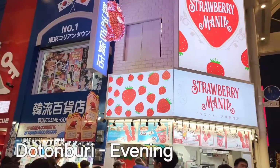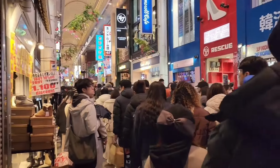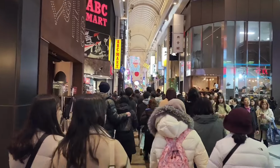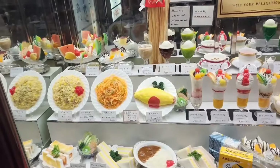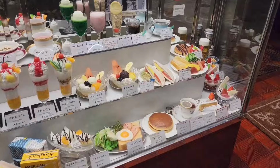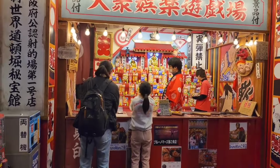So at night, I was like, man, I gotta get my revenge. So we ended up going back to Dotonbori. It's like a 45-minute train ride back, so we kind of wasted the back and forth. But I was like, I gotta go get some of this Kobe beef, at least get some of the Wagyu and make up for all the lost time. That's what we ended up heading back to Dotonbori for.